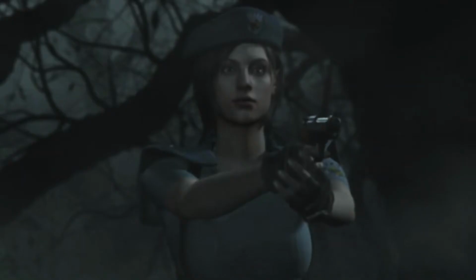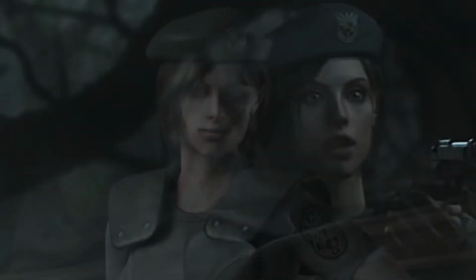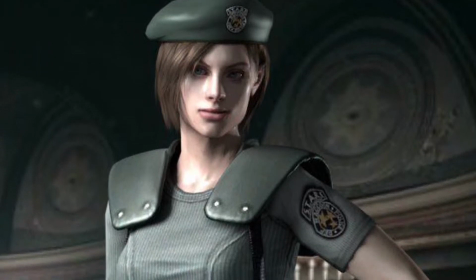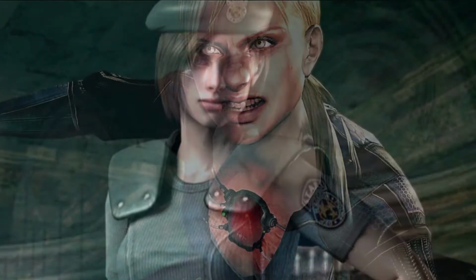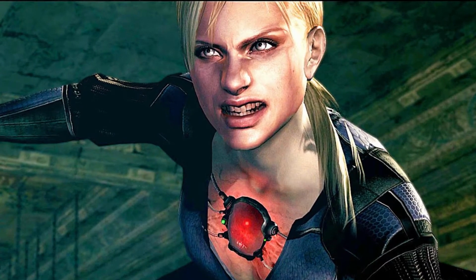Jill Valentine is one of the most popular characters in the entire Resident Evil storyline. She's been featured in many of the mainline titles and has been one of the pillars of the series since her first appearance in the original game. However, you may have noticed that Jill in Resident Evil 1 is an entirely different beast than Jill in Resident Evil 5. And if you're like me, you may have some questions as to why.